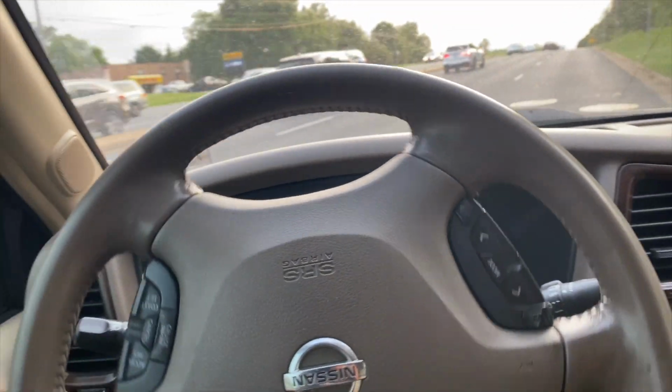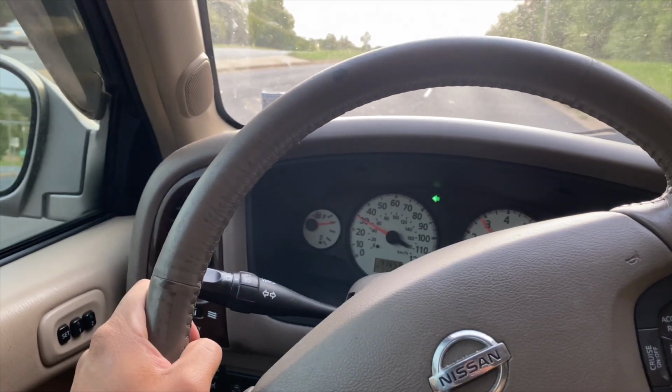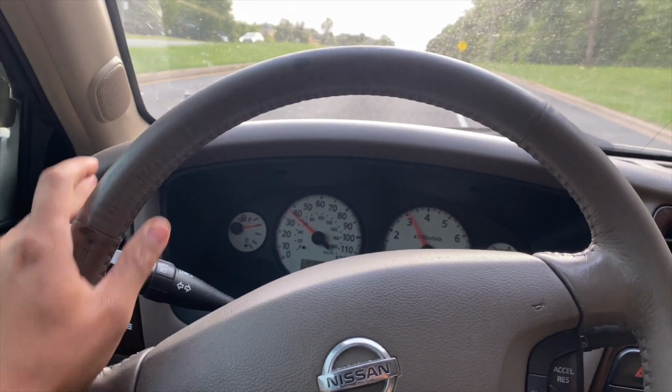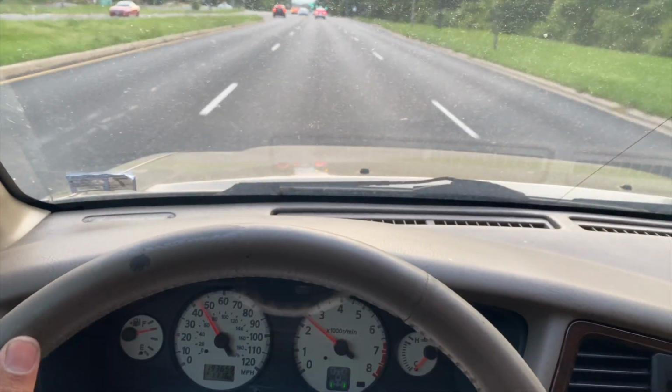Now driving over to the alignment shop. Hopefully everything goes well. So far so good though. No odd noises, no clunking. Hood's not flying off.